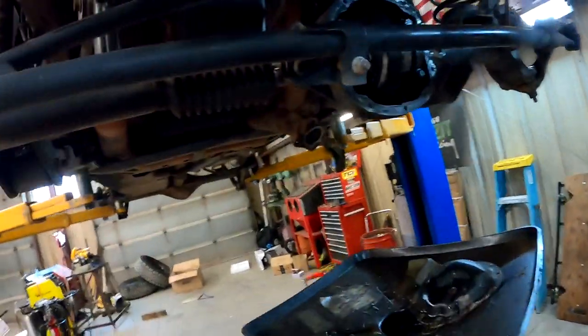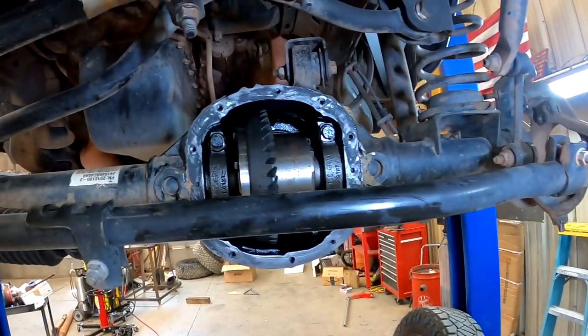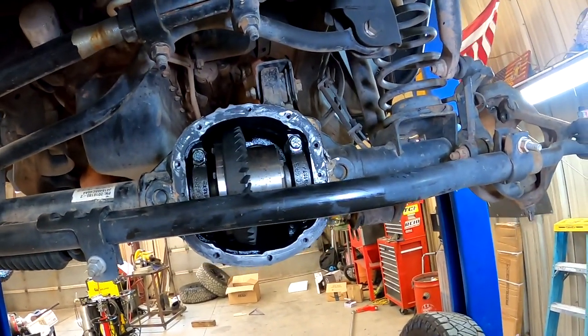But I mocked up the front end. Everything went together good. It's gonna be great. I'd be done if I had axle seals. Oh, I'm just waiting now.